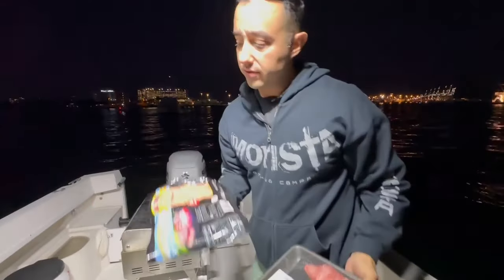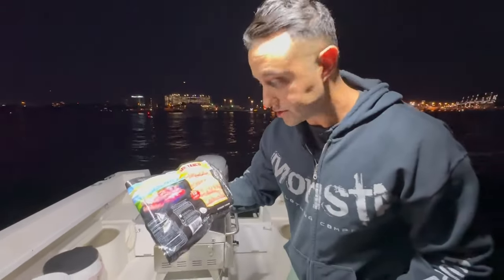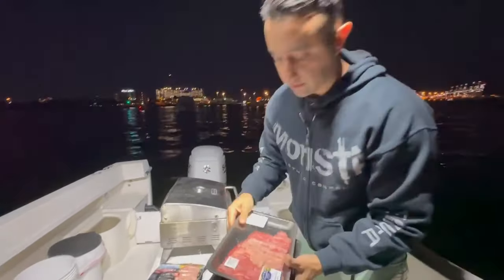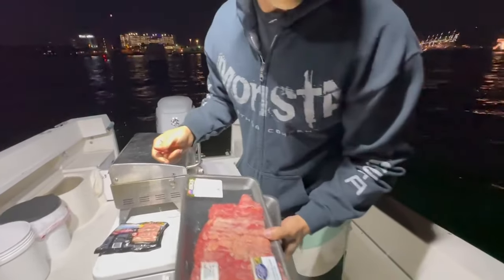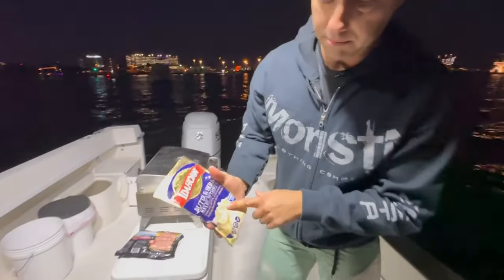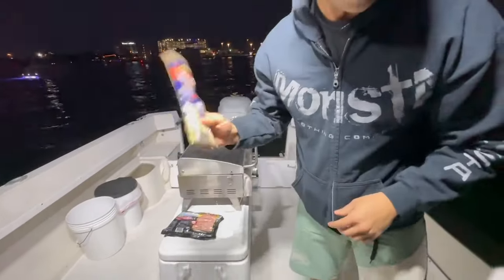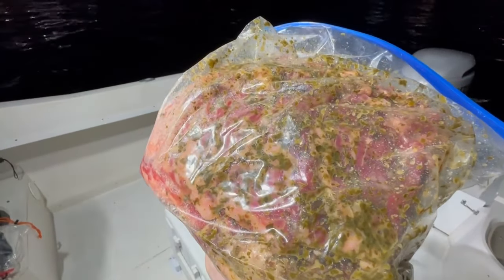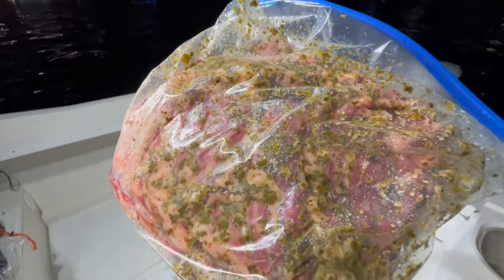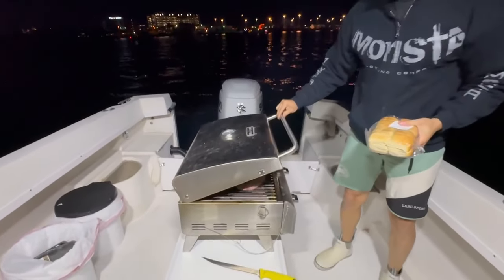So to start off, we're gonna do a little bit of sausage. Sausage time, right, Fresco? And then we got skirt steak with some chimichurri sauce. And then we have some potatoes that we're gonna cook in the pot. We got a Churrasco marinating. We're gonna eat this in about 3 hours. And then we're gonna eat the sausage on these nice little rolls. We got those going.